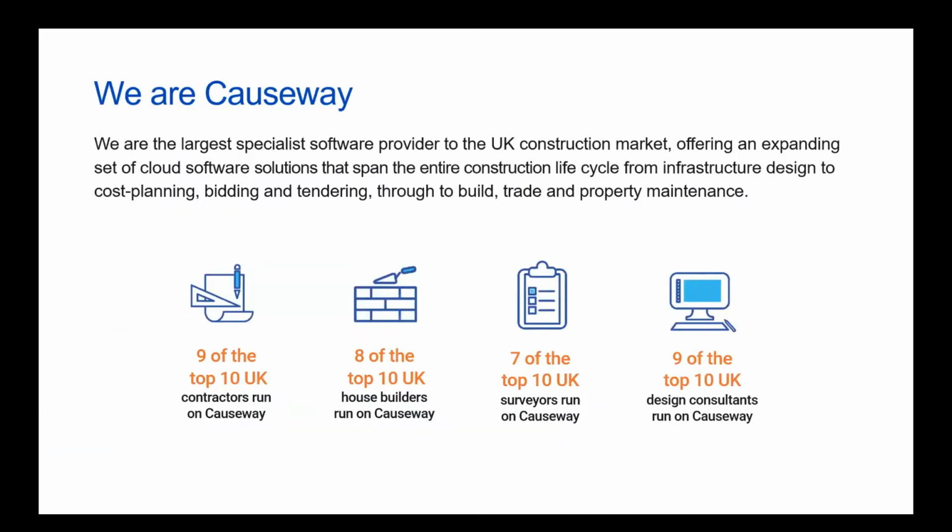So who are Causeway? Well, we are the largest UK-based construction software company. So we work just within construction. Obviously, construction is a huge market. As you know, it goes from a window cleaner right the way through to HS2 or whoever. So it's quite a big sector. We are a very well-established firm. We've been in business for over 20 years. And indeed, we are still owned and run by our CEO, Phil Brown, who founded the company back in 1999. So we're definitely here for the long term.